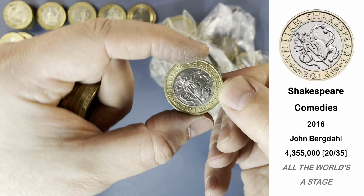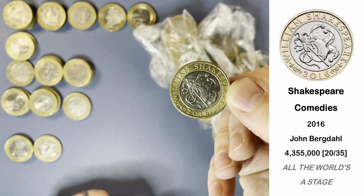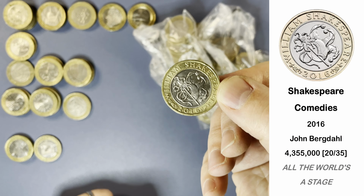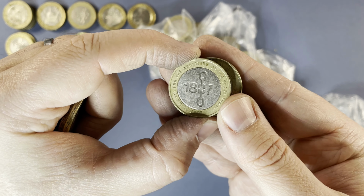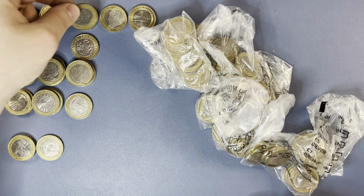I'm going to finish that bag off with a Shakespeare's Comedies. So that's the rarest of the 3 in the set. We're just missing the Tragedies there to go in the middle. Another Brunel's portrait. No edge inscription error. I'm going to finish that bag off with another Abolition of the Slave Trade. Again, no DG on that one.